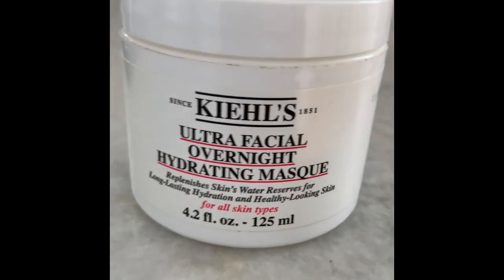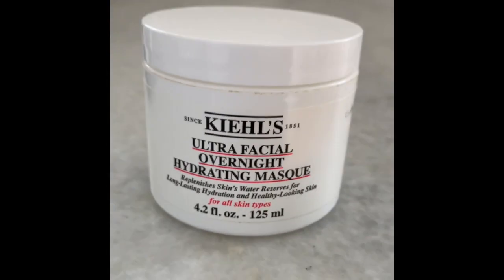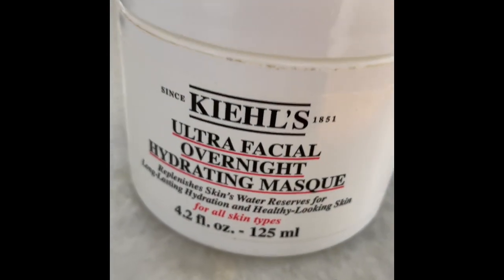So the one that I use is the Kiehl's Overnight Facial Hydrating Mask. This is like the consistency of wallpaper paste. I leave it on overnight, I don't wash it off, and by the morning it's all gone, it's soaked into my skin, and I just feel so supple and soft and rejuvenated. I love this stuff.